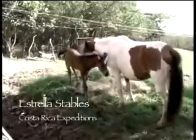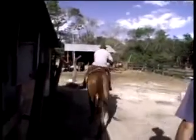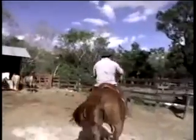After spending a day shopping and strolling through the town, we decided to take a sunset horseback tour. Now I must admit, this one was one of my favorite tours. Costa Rica Expeditions placed me in the capable hands of the owners of Estrella Stables. If you want to get really up close and personal with all kinds of wildlife, this is the way to do it.